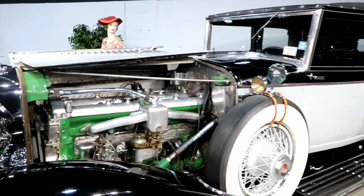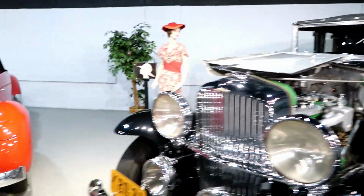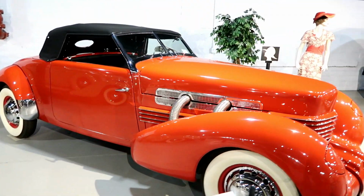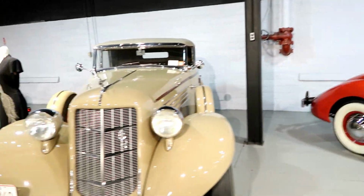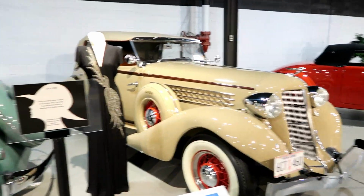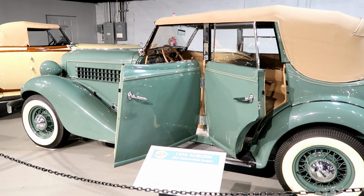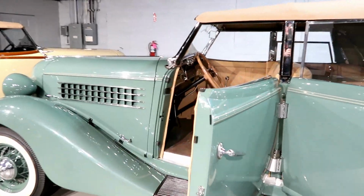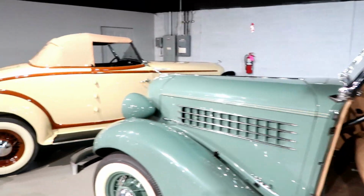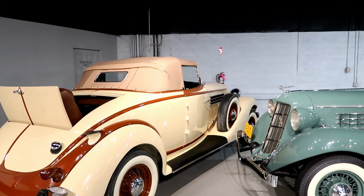Wow. I like when they open the hoods on these vehicles. A flathead V8. Unique thing about this car is it has an electric switch in here when you go to start the motor underneath the hood. 1935 Auburn. When you go the other way, the switch opens and allows the fluid to go out of the filter and back to the reservoir. 1936 Auburn.